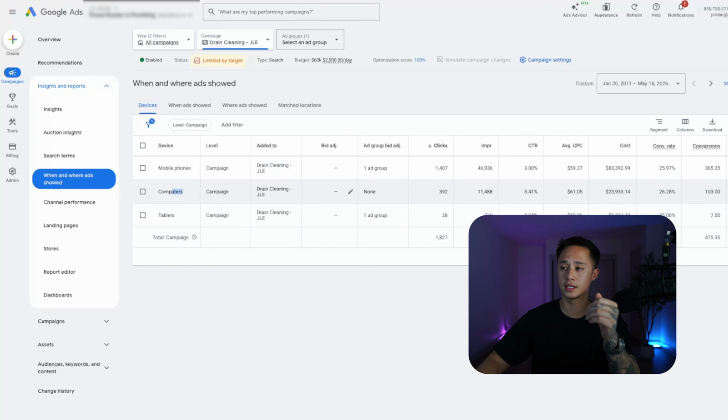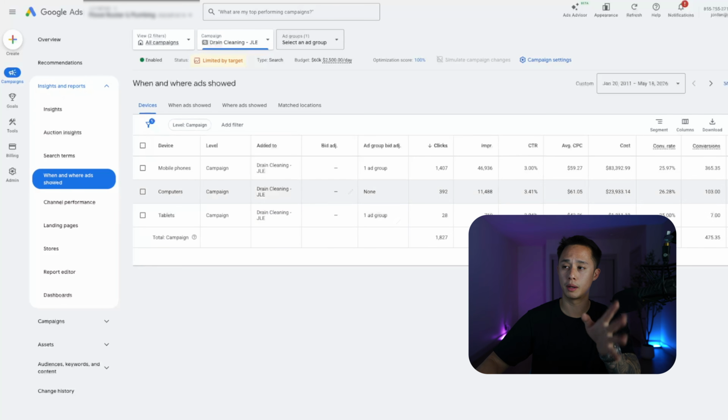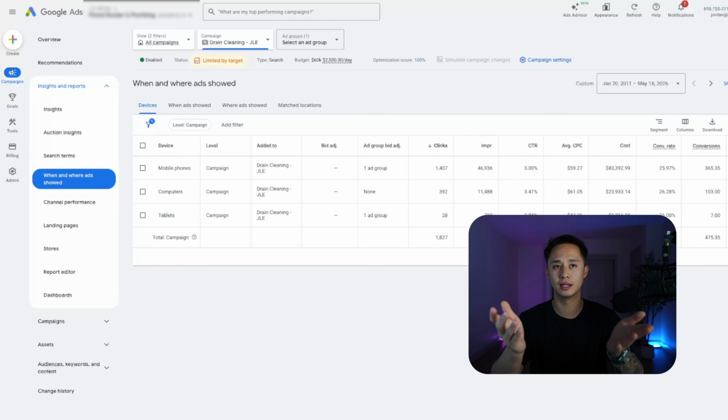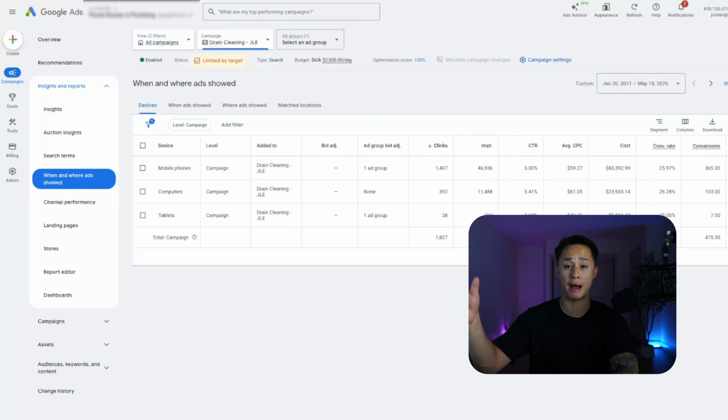With computers, it can still convert really well. However, with computers, people are probably a little bit more in the research mode. They're probably clicking around, they're calling different places and seeing who has the best offer. So nothing wrong with computers, but if you have a small budget, you might want to be a little bit more picky with which devices you want to run ads on, okay? And then lastly, we have tablets here. So tablets may be least likely to convert because people can't really call on tablets and it's less easy to navigate around compared to using a mouse on a computer. So with tablets, you might not get the highest quality lead, however, the cost per lead generally could be a little bit lower just because the cost per click on that device is lower, okay?